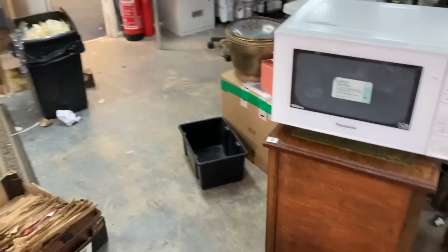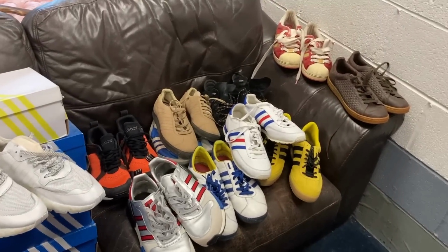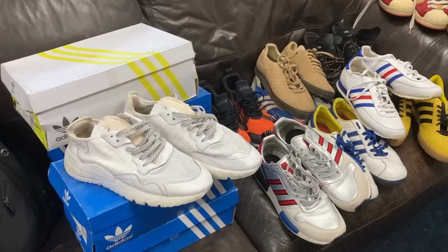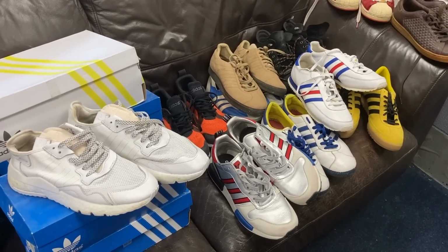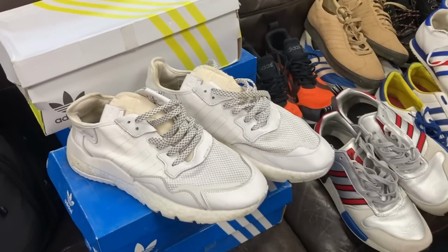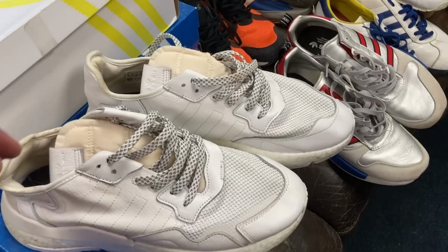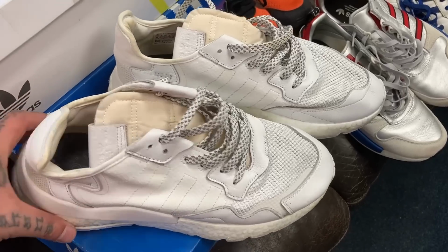So yeah, anyway, lemonade. So here's the trainers that I paid £200 for. We're going to go through this together. You're seeing this at the same time as me. I haven't opened any of these boxes. So remember, £200 paid. Some will need cleaning, some won't. They're all size 10 and 11.